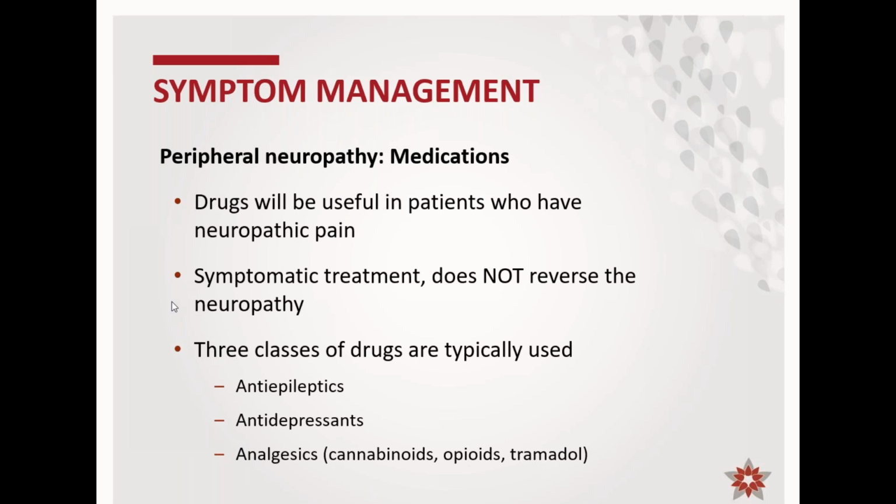Okay, so some medications. There are some medications that we can use in peripheral neuropathy, but it's just symptomatic treatment. So really all it's doing is covering up the neuropathy. It doesn't actually treat the neuropathy, it treats the symptom of the neuropathy. There are 3 classes of drugs that are typically used. These are the anti-epileptics, antidepressants, and analgesics.